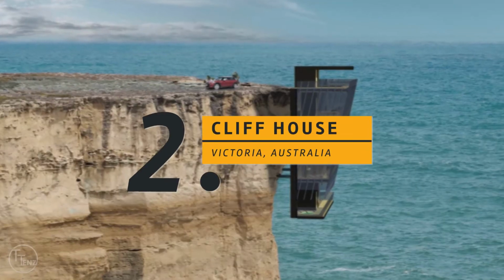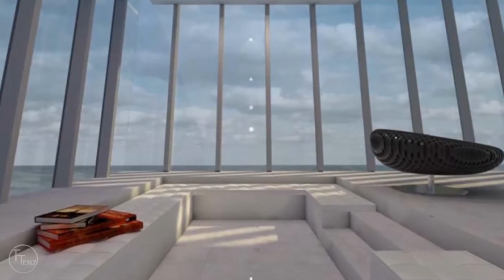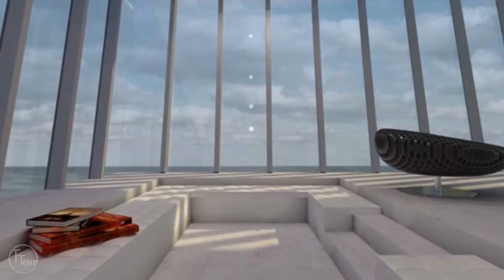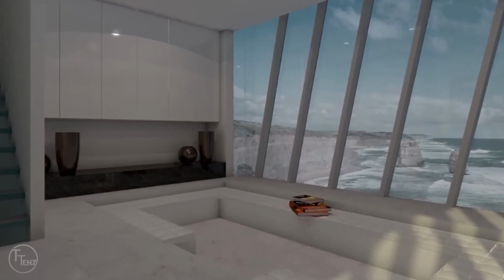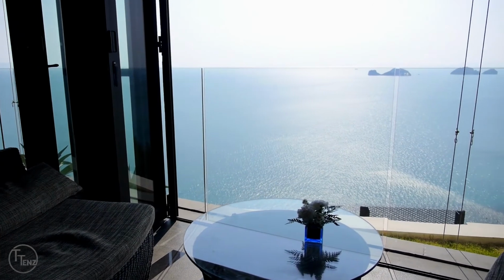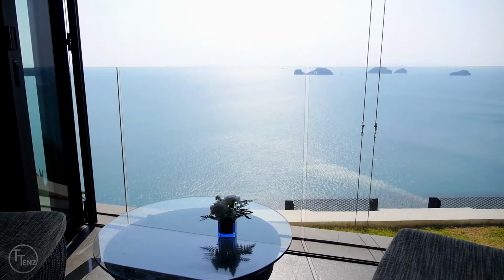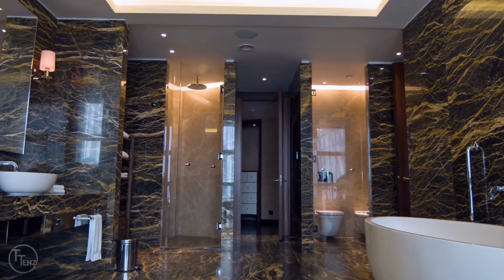Number 2. Cliff House, Victoria, Australia. Prefabricated architecture specialist Modscape designed this stunning conceptual property for a client who wanted to build a modular home on an extreme parcel of coastal land perched above the ocean. Entitled The Cliff House, this design was inspired by the way barnacles cling to the hull of a ship.